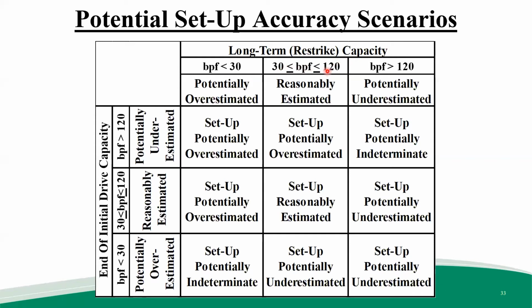Otherwise, given these 9 potential scenarios of blow counts less than within that range or greater than that range, you can see that of these 9 potential combinations of blow counts at initial drive and restrike, there's only one combination where the setup is reasonably estimated. So this can become an art in the field to try to determine which hammer, which fuel setting to use for an initial drive or a restrike so that you reasonably estimate the setup.